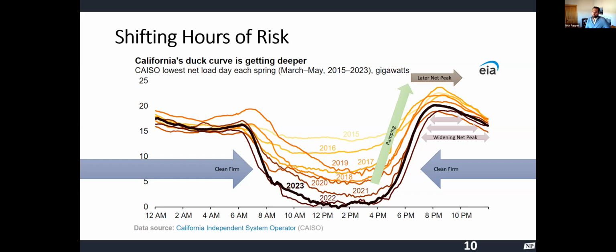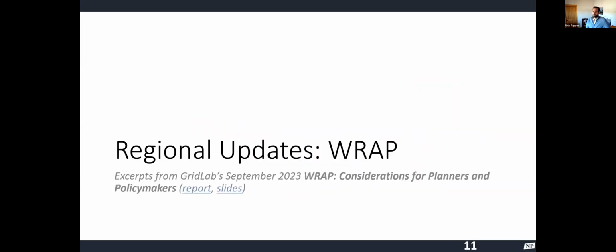So I'm going to just take a couple minutes on what's happening with the Western Resource Adequacy Program and California's RA reform, and then I want to pivot to questions. And Elliot, please jump in if anything comes in the Q&A. I don't think I can see that pop up.